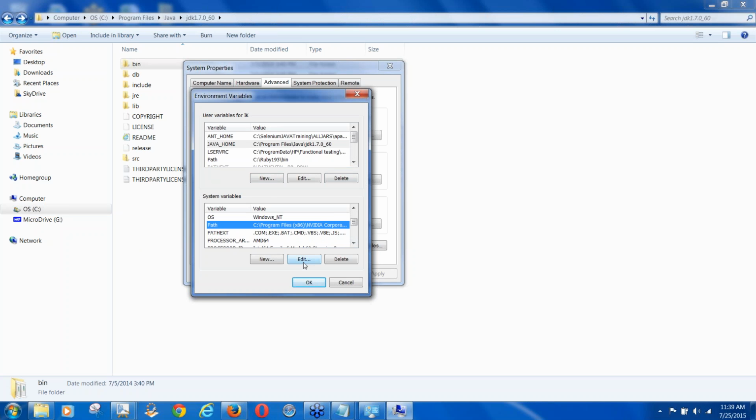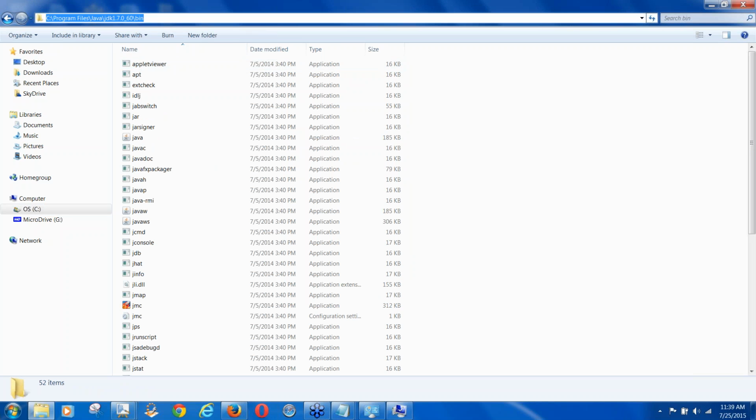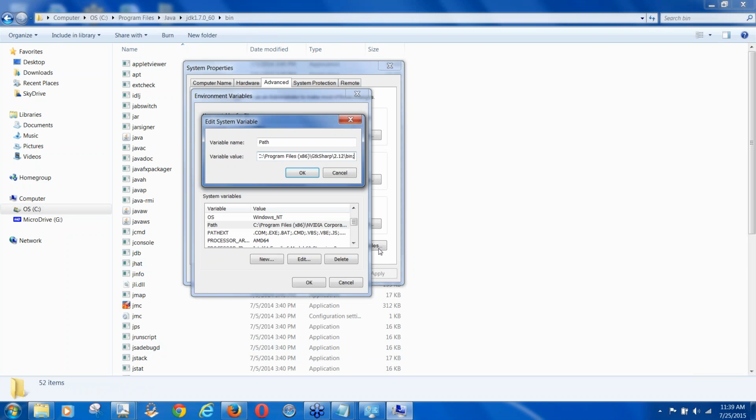So here, go to edit. If you see here, there is a lot of information. Don't worry about it. Just go to the end. Here, at the end, if there is no semicolon, put a semicolon. And up to this bin, you copy it, come back and paste it. Control V to paste it. So what did I paste? C colon, Program Files, Java, JDK 1, up to bin. So you hit OK, because for me it's already there.